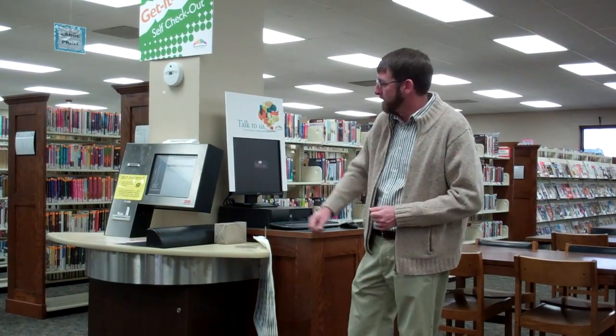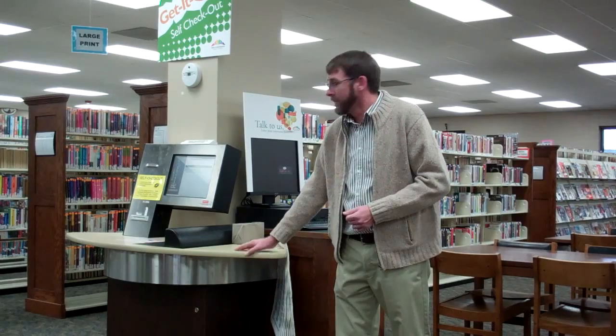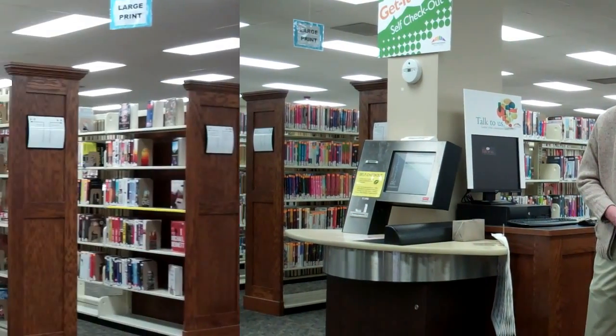And right next to the comment computer, another interesting item that we've had for a few years, and we're probably going to be getting some more of these in the future, is our self-checkout station. And this is really handy for people who come in and check out items and don't want to wait around. There may be a line at the front desk with other people getting library cards or getting more detailed questions answered. So it's a good place to come if you want to just check your items out and get out of here.